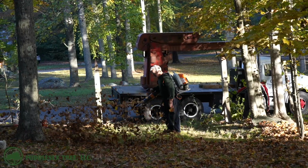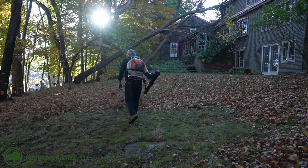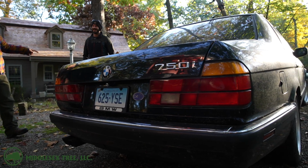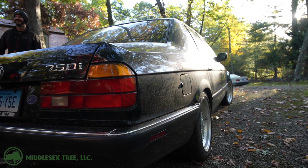It's that time of year again. Leaf blowing season is approaching, and Bruce has to clear a path up this hill so that his rear wheels don't spin as he's backing up. On the other side of the house, there's this 1984 BMW 750 that is blocking the way for Derek's truck to get in there so he can get the bucket over the house.